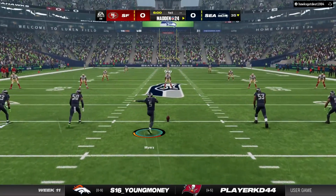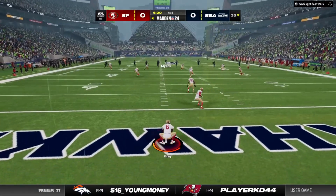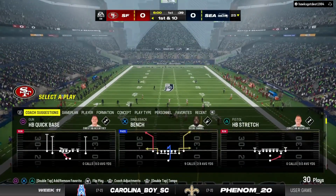Season has hit high gear, and off we go in Week 11 on EA Sports. And no run back on the opening kickoff. It'll come out to the 25.